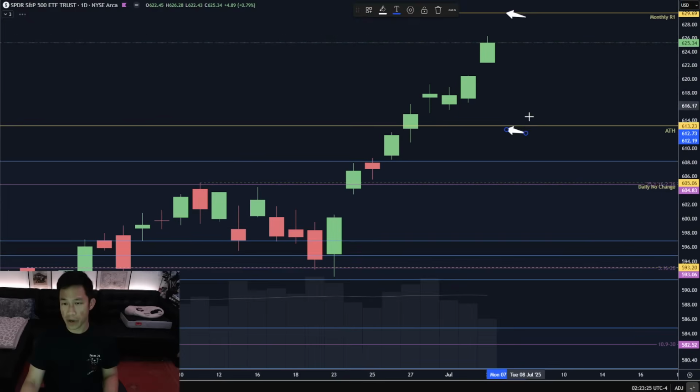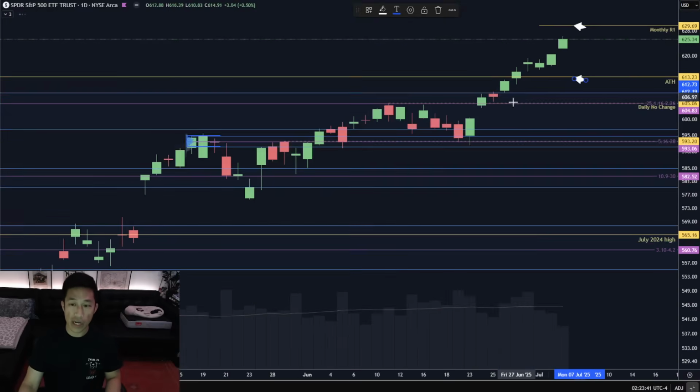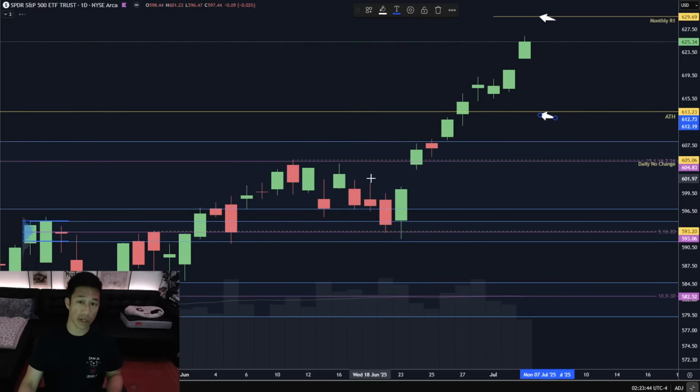In order for these buyers to do that, they need to hold over 604.83, which is pretty much the same level as this high over this local daily demand zone. So holding over 604.83, 605.06, pretty much the same level, would essentially affirm the prior all-time high structure as demand, and it would affirm this breakout over the local daily demand. So we have very, very clear levels to be looking out for next week to assess whether or not these buyers are still constructive.